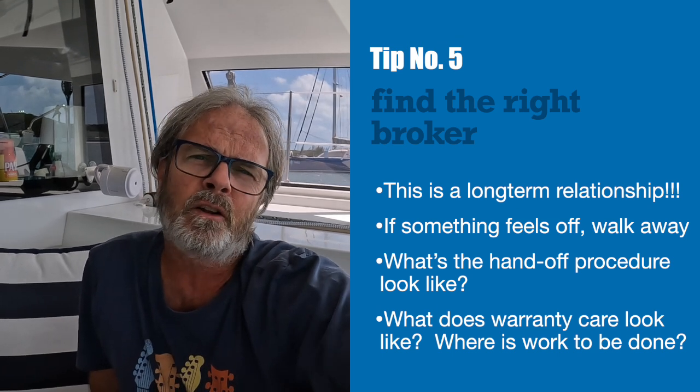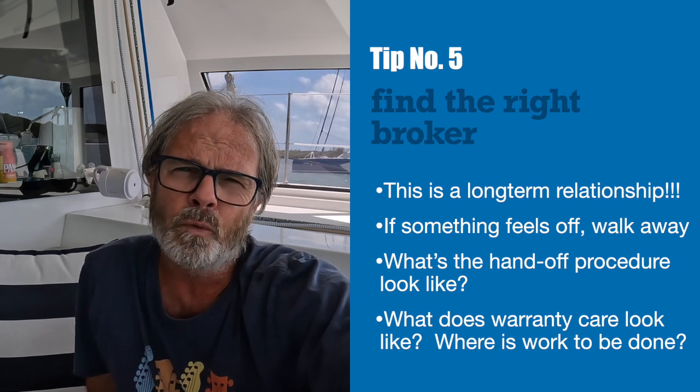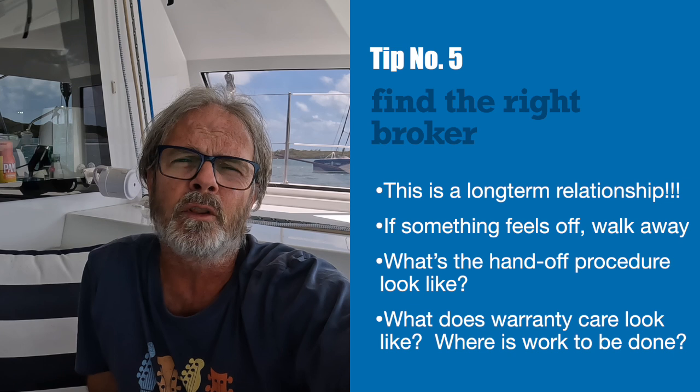Even though we lived in California and we knew we weren't going to bring the boat to California, we didn't really care where on the East Coast we wanted to take delivery for the most part.